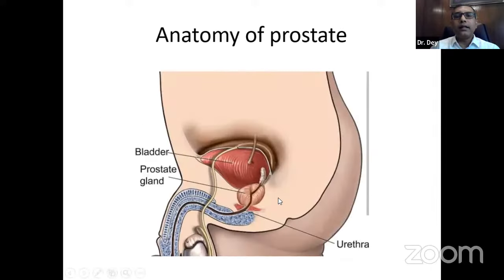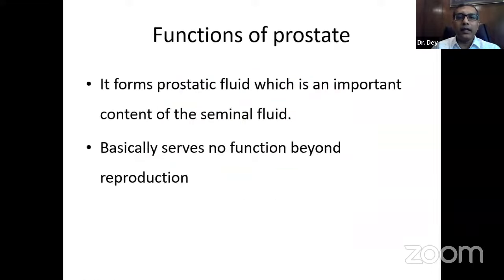Looking at the anatomy, the prostate is a pelvic organ which lies just below the bladder. This is the bladder which stores urine. The prostate lies between the bladder and the urethra. The urine from the bladder goes through a tube known as the urethra, which passes through the prostate, and exits to the exterior. This is the only thing we need to know about the anatomy.